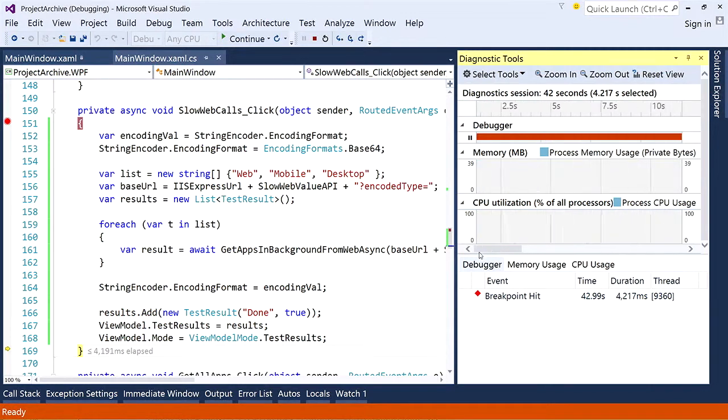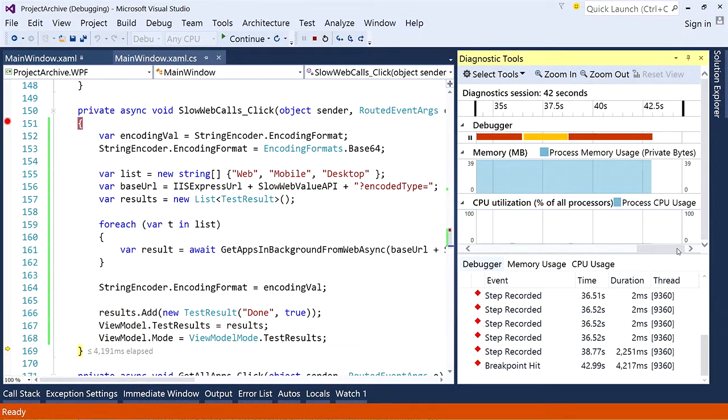I can see the CPU consumption of my process. But over time too, right? Over time, yep. By default, it's zoomed into my previous break state. I just went ahead and reset that now. And as I scroll back, I can see the memory trend over my entire debug session. My app's not really doing anything here other than making a web call, so you can see I'm barely using any CPU, so there's nothing to be worried about there.